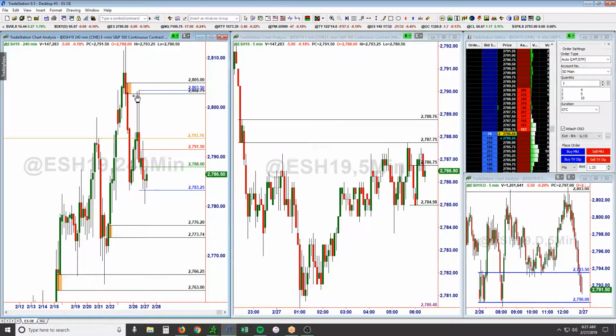You got some wicks pointing up here at this 2800 level. Not great in terms of the environment and what we want to do. It's kind of choppy up in here.